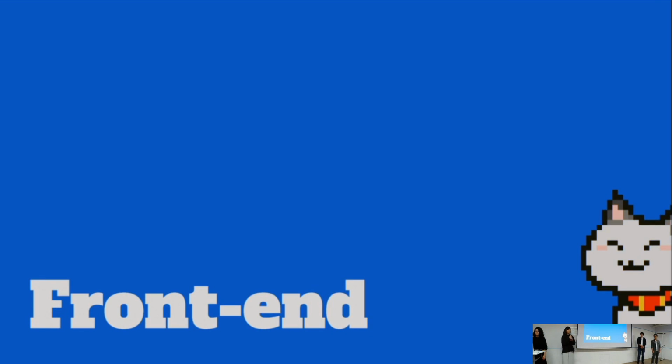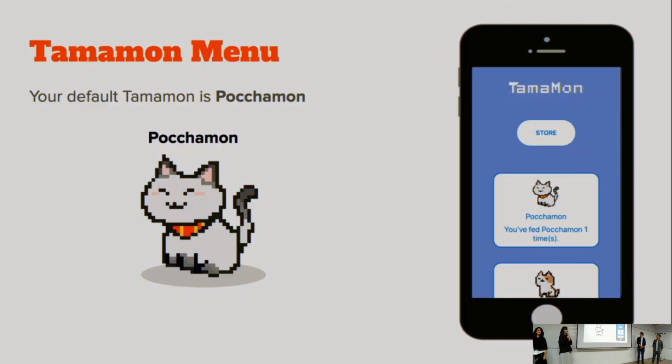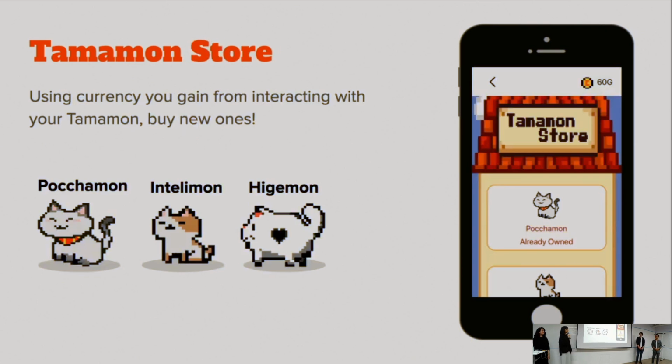So now I'm going to explain about Frontend. Frontend has three functions mainly. First one is Tamamon menu. You can select default Tamamon. So if you want to get another Tamamon, you can go to Tamamon store. In Tamamon store, you can buy new Tamamon using currency you gain from interacting with your Tamamon. And these pages are created by React Native.